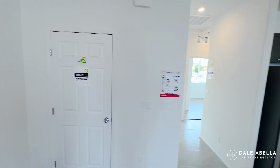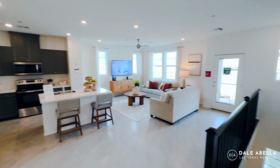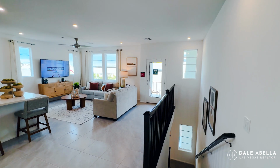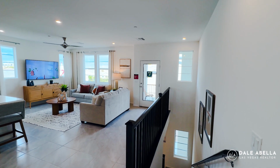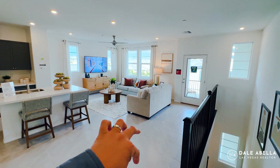Now, this model is actually a really good model if you were going to buy and have tenants in here, just because, well, one, the location is great. You're close to a lot of things. Restaurants, hospitals, right by the 215, a lot of shopping centers. But then also you're going to have the bedrooms are going to be separate, right?